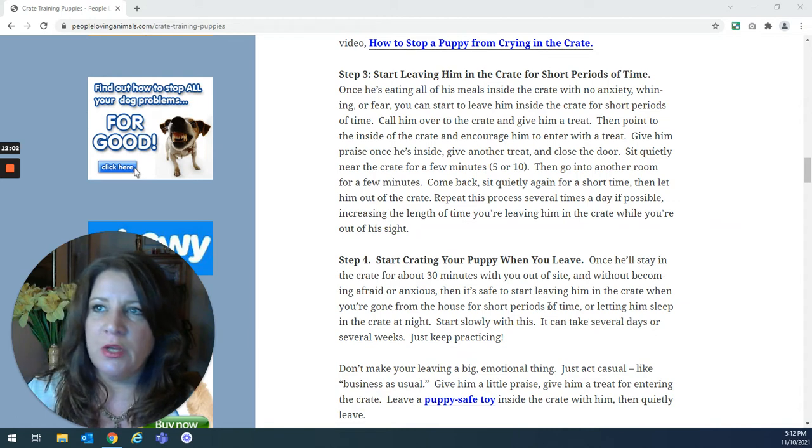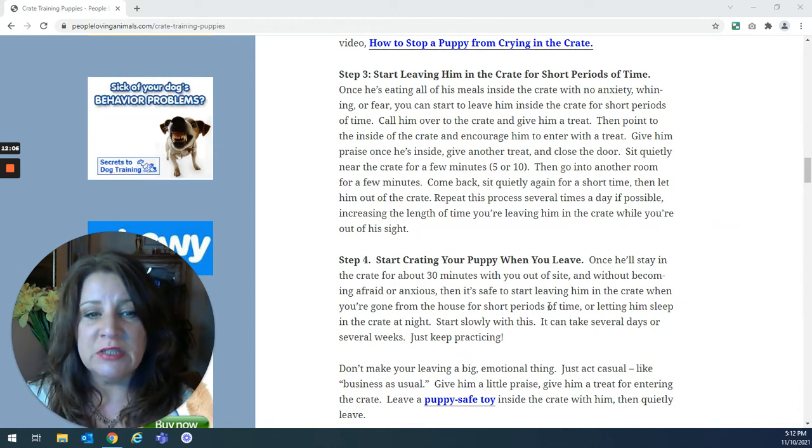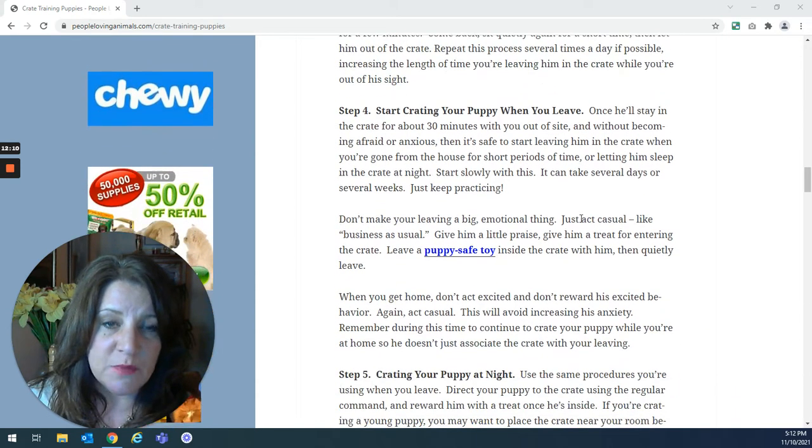And then you leave him in the crate, you go down to the grocery store and back. And then you leave him in the crate, you know. So just take it very slowly. And like I say, it may take several days, it may take several weeks before your puppy is completely comfortable.